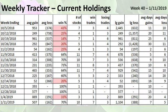I added a weekly tracker that has my current holdings. So down at the bottom, you can see the week ending date 1/11/2019, and I have columns there for my average gain and my average loss. I have 10 stocks in my portfolio right now, and 7 of them are so far winning trades, and 3 of them are losing trades.